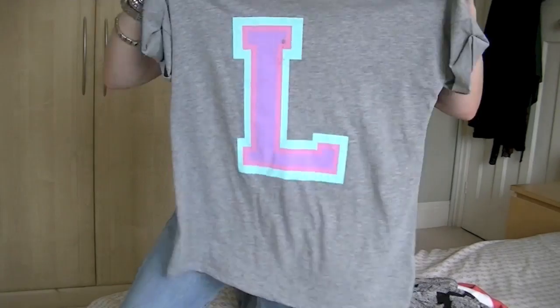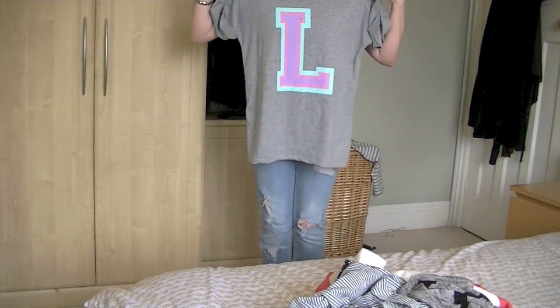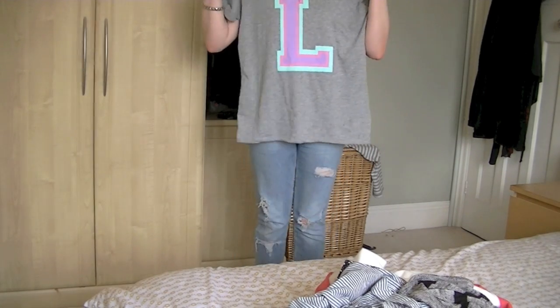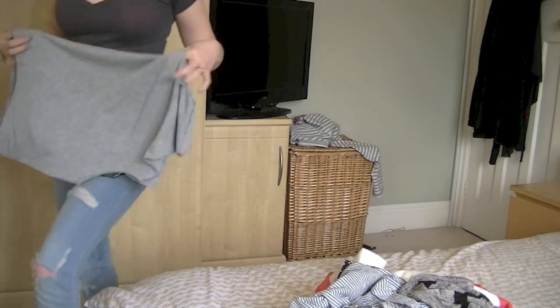It's really big, so if you're going to buy this, I know it's been in the adverts and stuff, then really be aware of that, because this is it on me, and I'm like a 10 to 12 sometimes in t-shirts. So yeah, be aware that this is pretty big. I definitely would recommend that you go a size down.